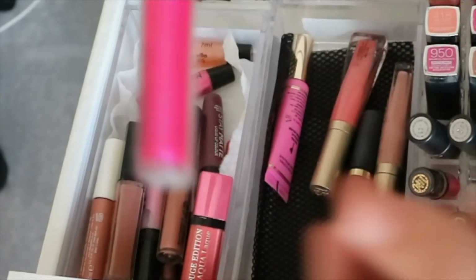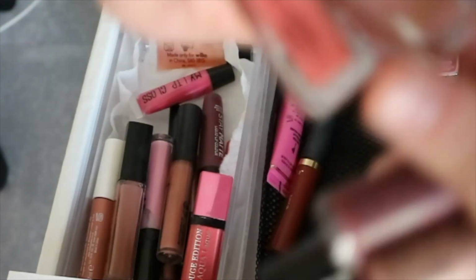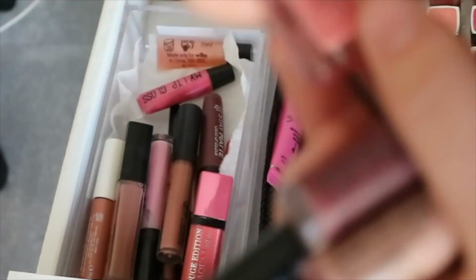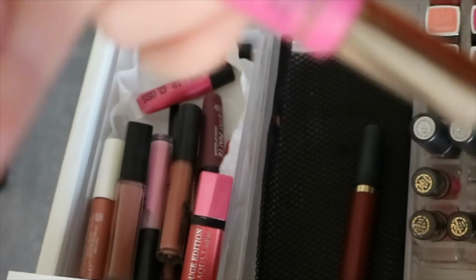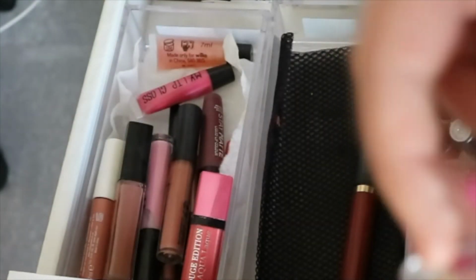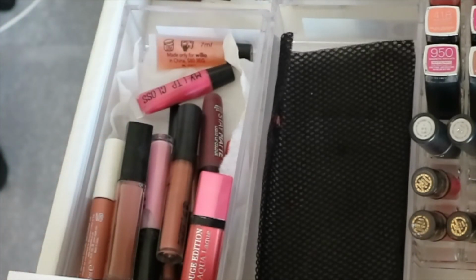I've got a MAC lip gloss or lip glass in the shade Throw a Spare, and it's beautiful. I've got two of these Too Faced Melted Matte liquid lipsticks in the shades Feeling Myself and Child Star. I think Child Star is a really popular common one, and that was really annoying me. I've got another Too Faced one, the Melted Metal in the shade Dream House. And then I've got a Tarte one, a little lipstick in the shade Vibin.